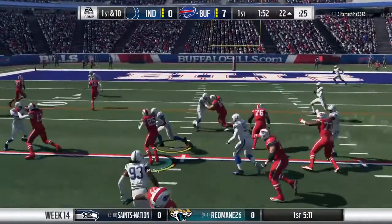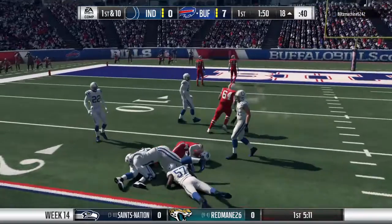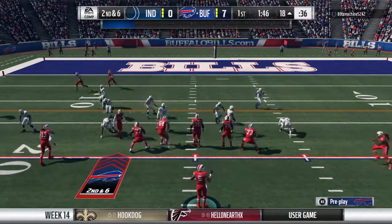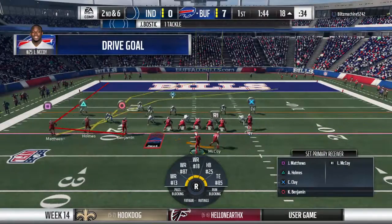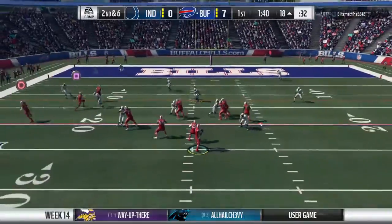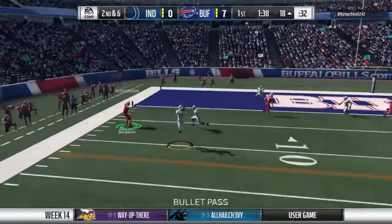Now a 1st down carry here from McCoy. And he's got 4 down inside the 20 to the 18. It's really simple to say that they know their identity, that they are a passing team. But one of the reasons that they're so successful, they know how to mix in the run and make sure that they keep the defense off.